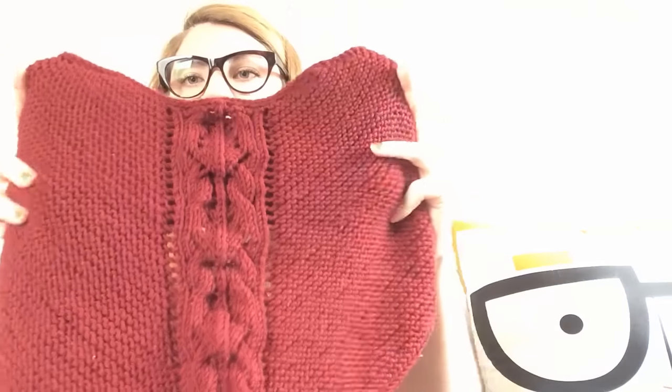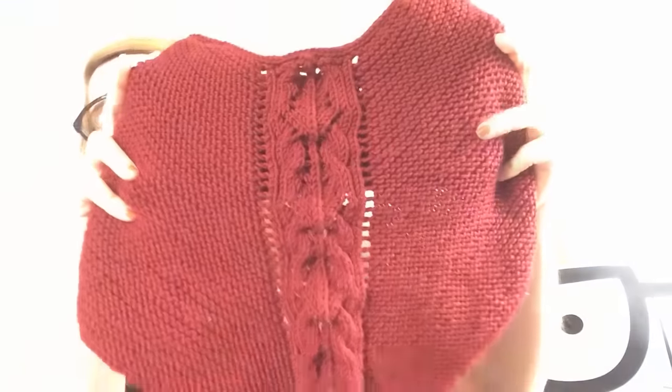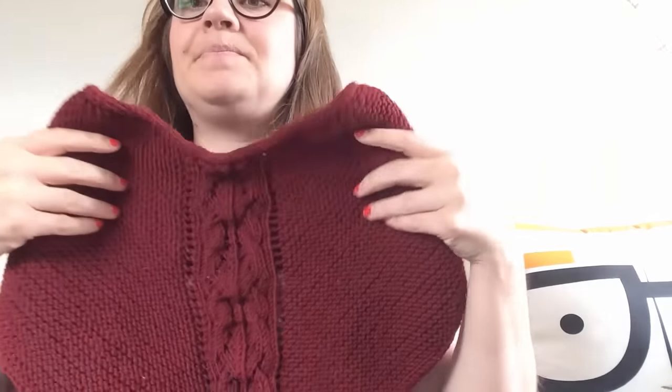Okay, so another finished object is another one of my designs. And this is for my sister-in-law, Claudia. She wanted a neck warmer. And so I knit her a marigold cowl. It hasn't been blocked yet either. And for this, I'm not even going to really block it. I'm going to spritz the lace and then run wires through it and then just block out the lace, just so it lays more open like that.